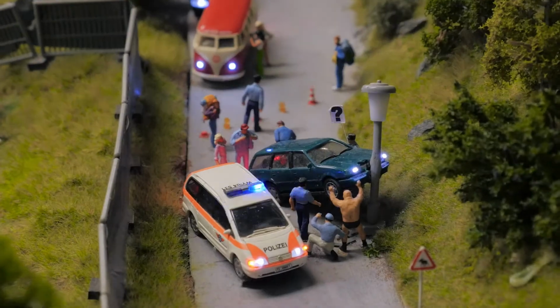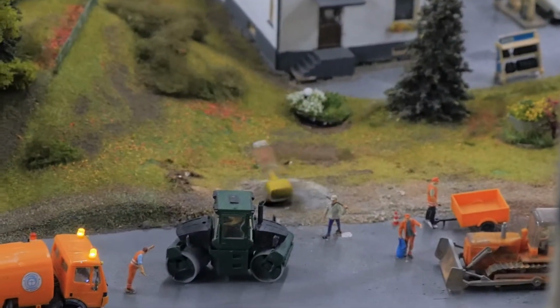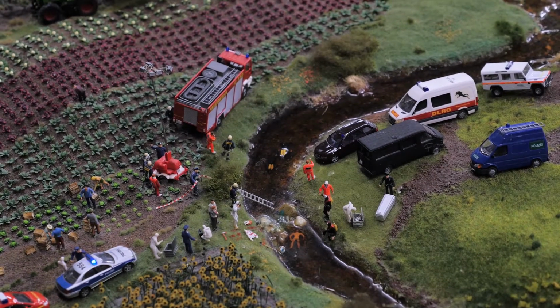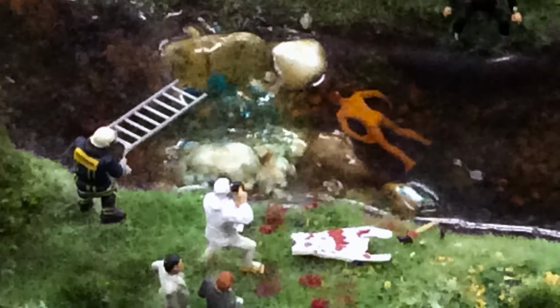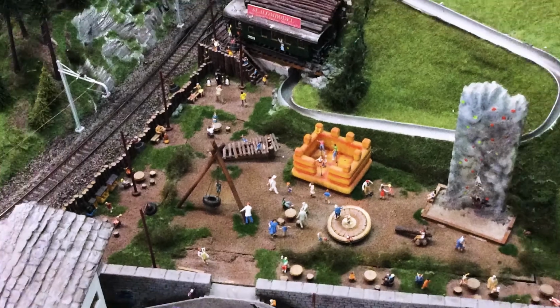The thing is, Miniatur Wunderland is comprised of literally thousands of tiny scenes that are all put together. Even on a small layout, you have many tiny scenes, and so you can focus on those and think, how can I make this area that's just 1 foot by 1 foot even more interesting? What else can I do with it?